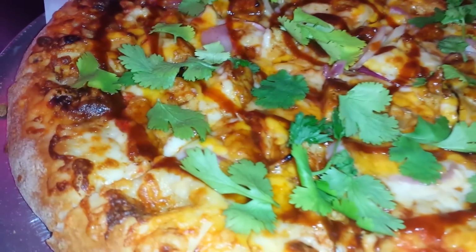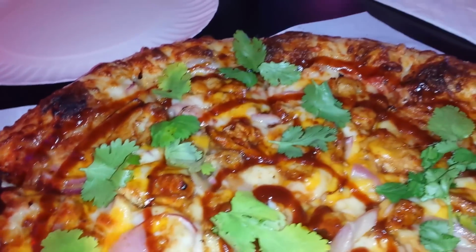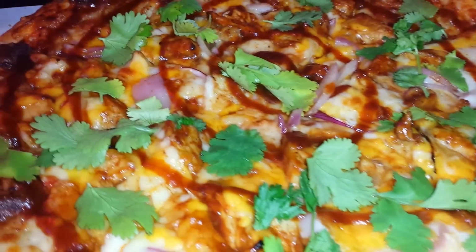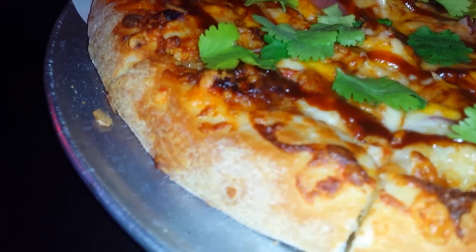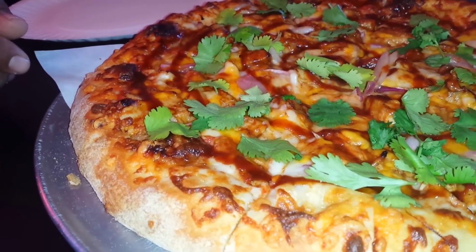What do you see? Cilantro, first of all. It's like a garden. It's gorgeous. Just the smell of it. There's good smells coming out of it. The crust looks good. Look at the crust. Not bad at all. I'm ready to be blown away. Yeah, I'm hoping we're blown away.